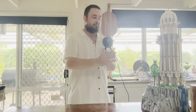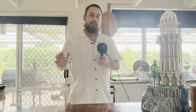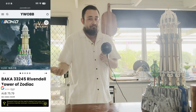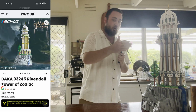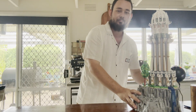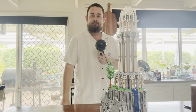Today, I'm taking a look at some fake Lego. This is... I should probably look up what this is, hey? This is from Baka. I think that's how it's pronounced. Maybe? It's set number 33245, and it's the Tower of Zodiac from the Lord of the Rings. Let's move it into frame. Wow. It's almost too big for my camera. Not like me.